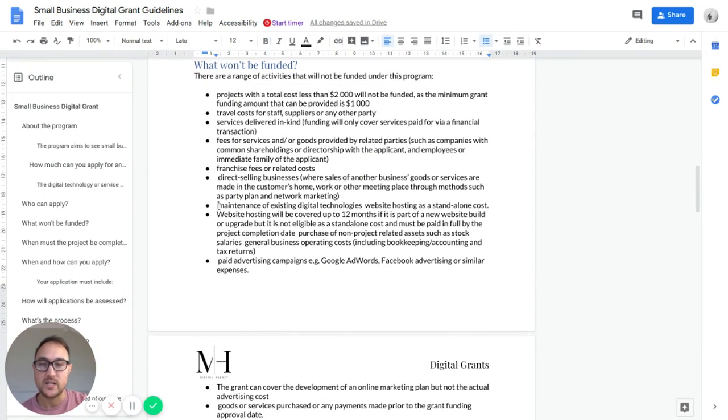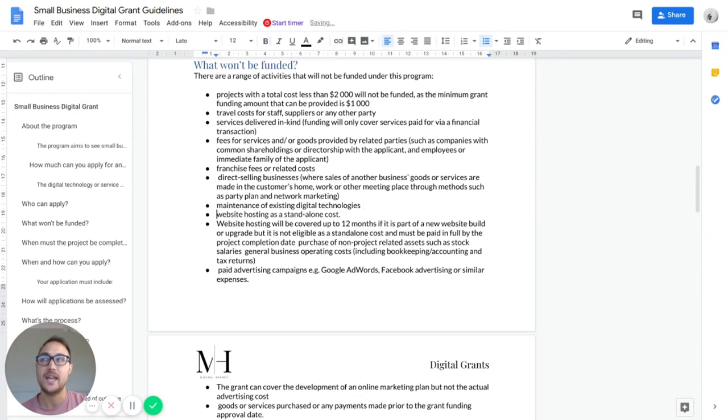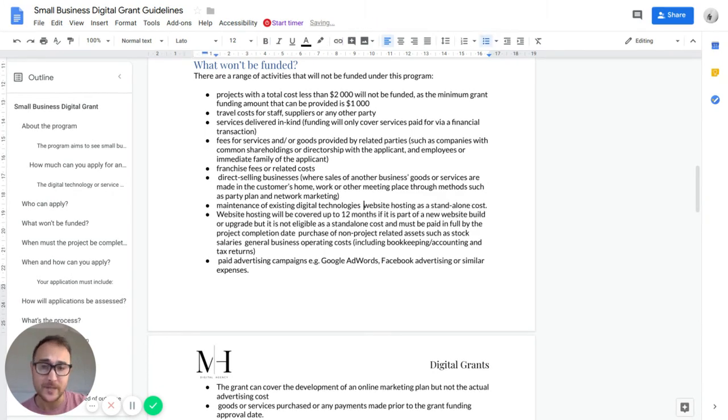Another common question is about website hosting or maintaining existing technologies. For example, if you already have a CRM or a booking system, you can't charge for the running costs of that. You've already set that up. But if you don't have something like that, then by all means, you can apply for it. So you may as well do what we call a gap analysis on your systems, see if there are other systems out there that might be better than what you have, and then you can migrate to that and charge for that cost in your project.